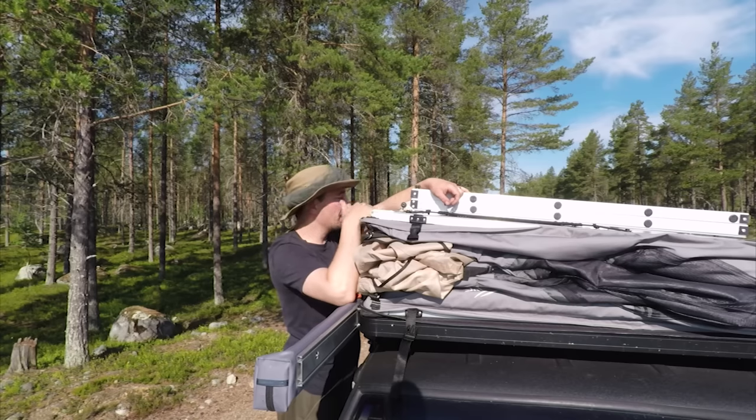It's a good setup really, but the pop-ups are much easier to put away. But again, it's the weight. Some of them are over 100 kilos, and they're very expensive too. Yeah, there we go. Pros and cons, really.